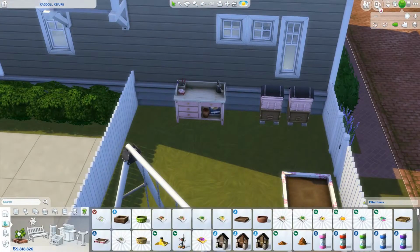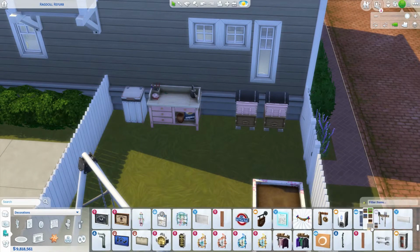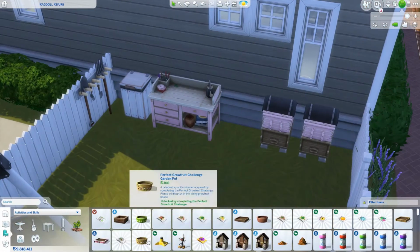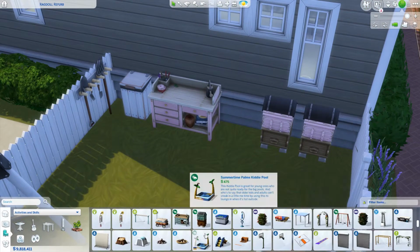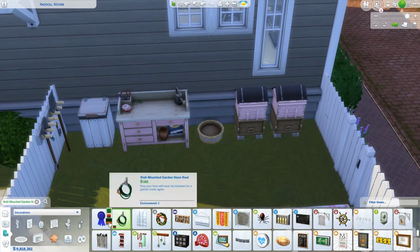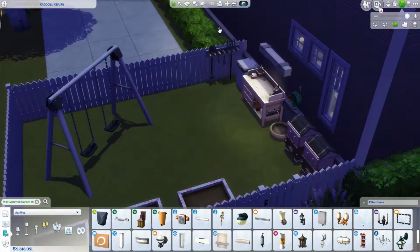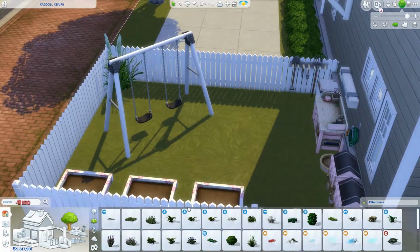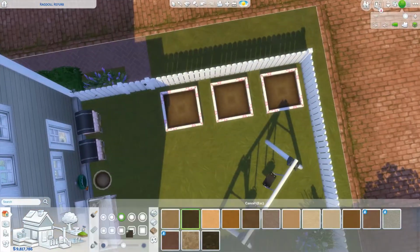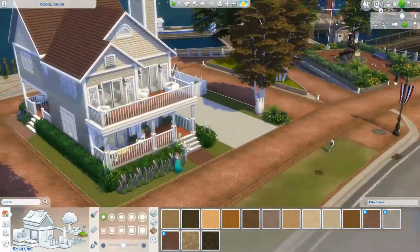And then here I added some swings for the kids. You could substitute that for monkey bars if you wanted to. And then a few gardening tools and things for the mom, who I kind of envisioned as having a green thumb. Like I said before, if you're not into gardening, you could take this out and put in a hot tub or something. But I think this is just about the end of the build. So it's just a cute, cozy little shore house.